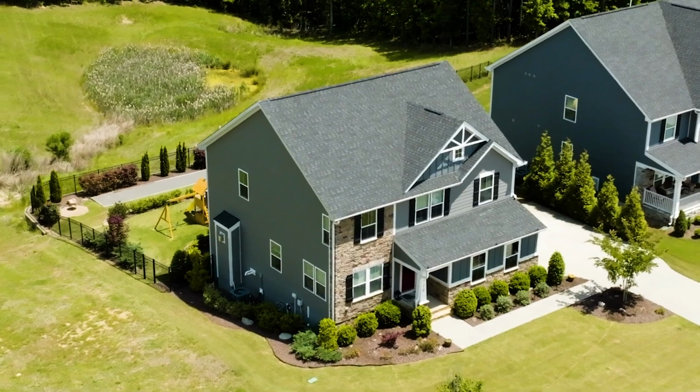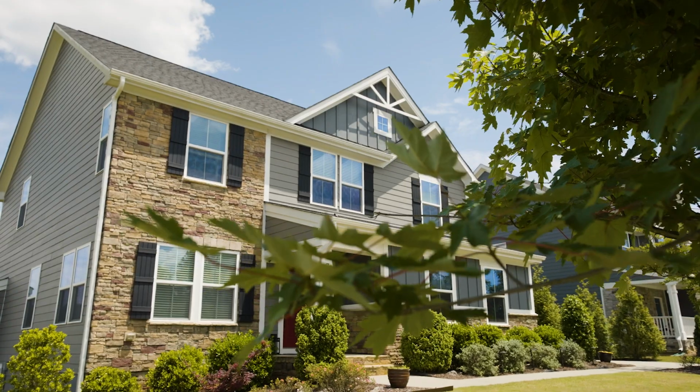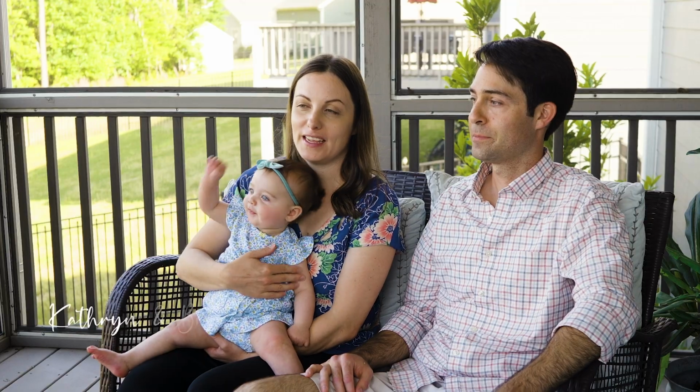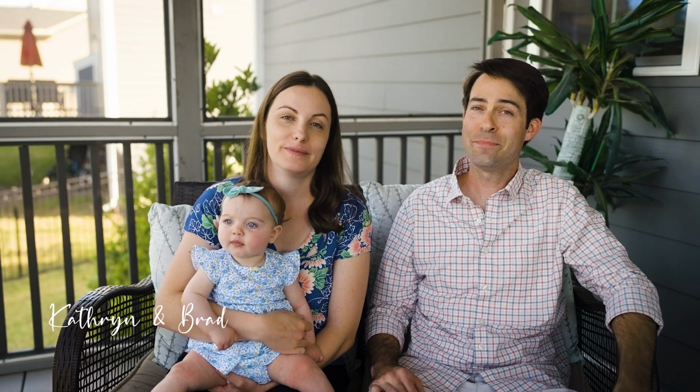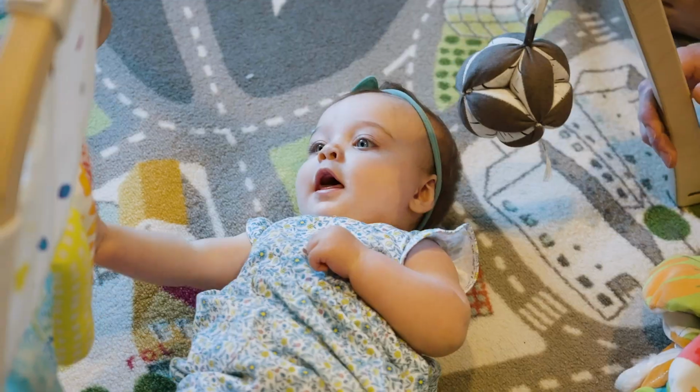Kathryn and Brad have really done a great job customizing their home, but they have 2 daughters now. Their hands are really full, and there's one space that they haven't gotten to yet. My name is Kathryn. And I'm Brad. And we have 2 daughters, Ava and Juniper Grace.